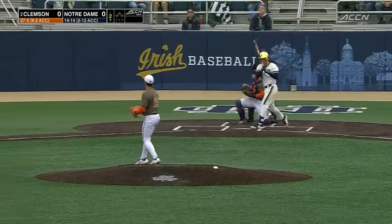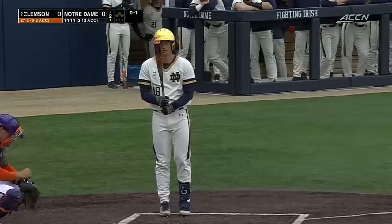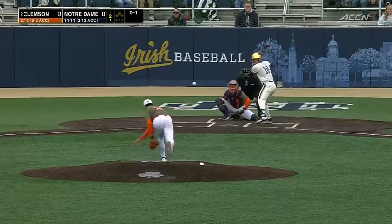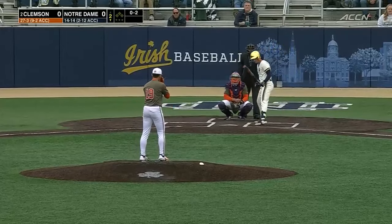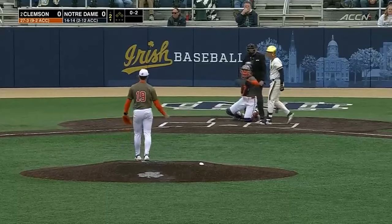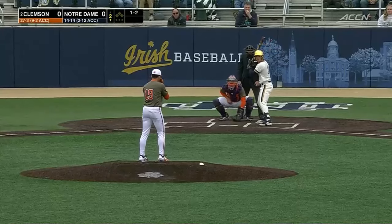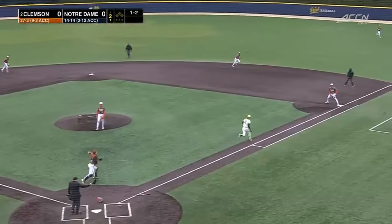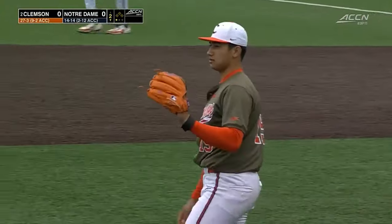Simon Bumgart fouls off his first pitch. Bumgart, transfer from Tulane. Looks at a strike to put himself behind 0-2. Pitch upstairs. Canuck deals. Breaking ball into the dirt that Bumgart swings at, and it's now the third K for Canuck.